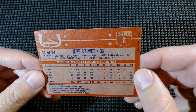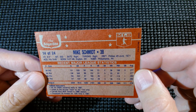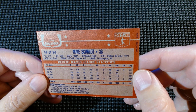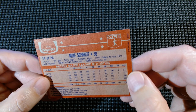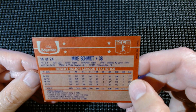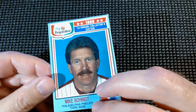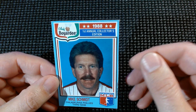11-time All-Star by then, 3 MVPs. So yeah, obviously going to be a Hall of Famer. 30 home run seasons. I don't see any Gold Gloves on there.